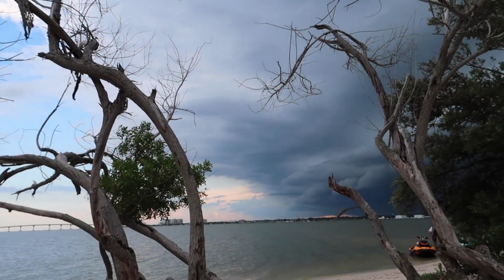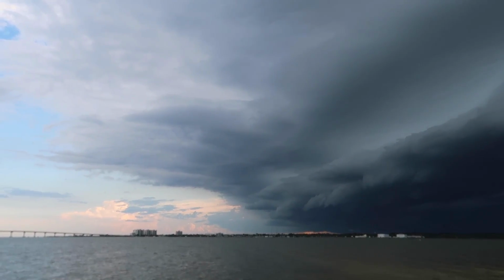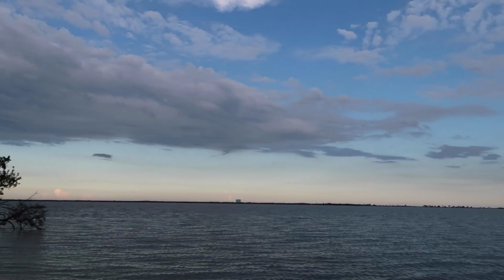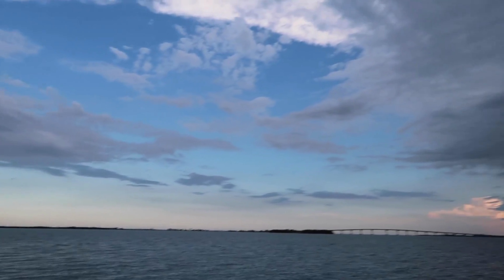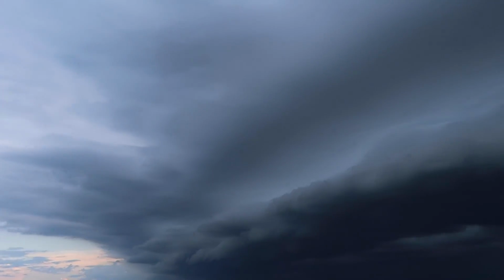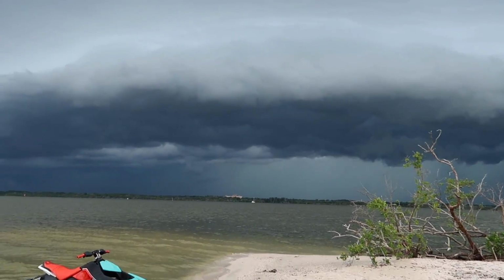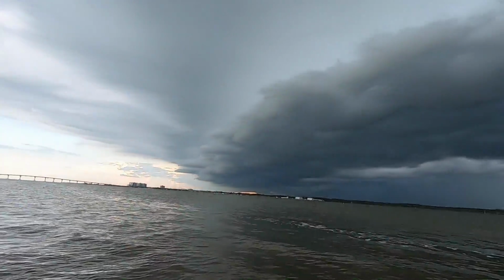Man, this storm looks amazing. Look at that. Yeah, look at this. If I just pointed the camera this way, you would have no idea that there was a gigantic storm getting ready to come over any moment now. All right, we are on our way to the next island, trying to avoid this.